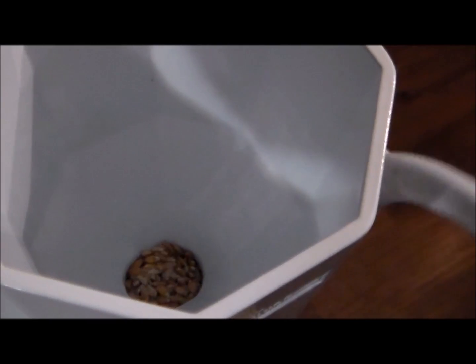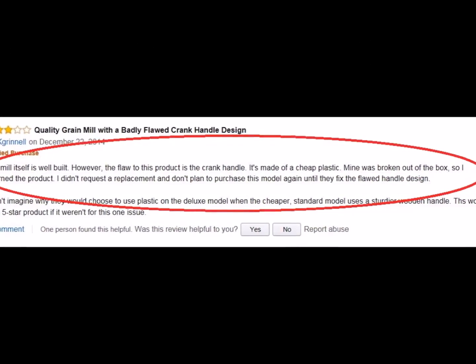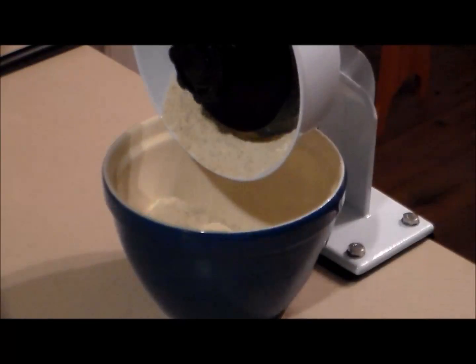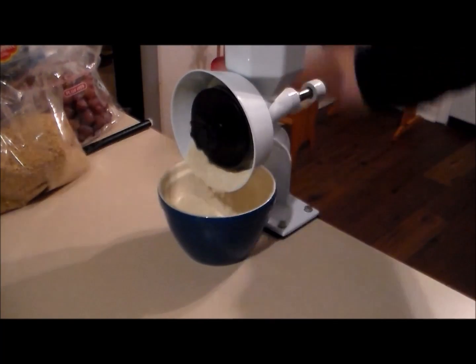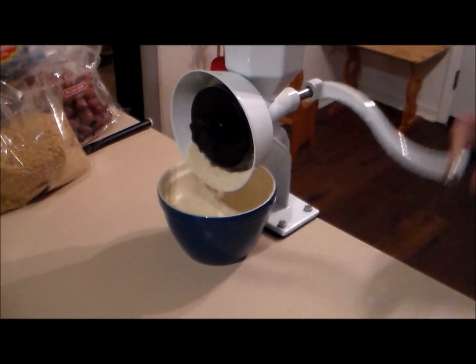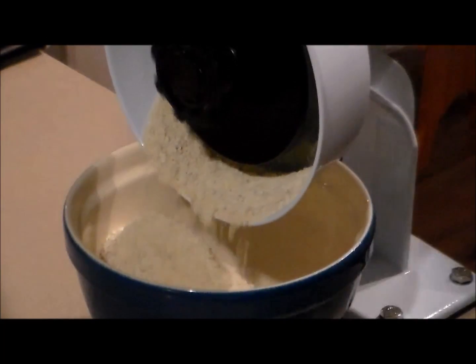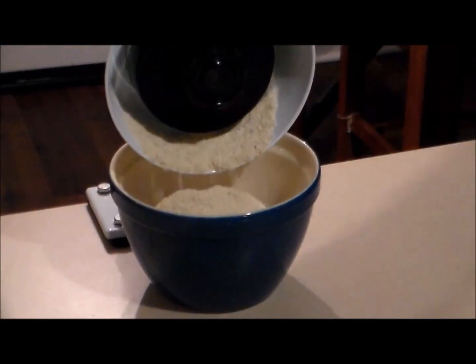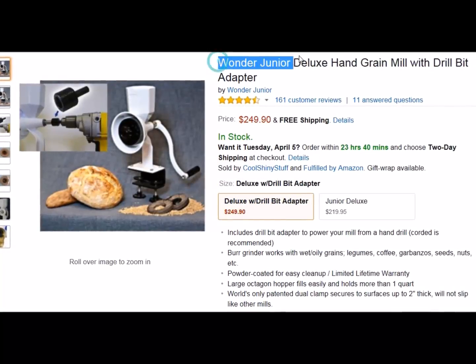When I first went to buy a grain mill, I read all the different reviews on the cheaper models that ran about 40 or 50 bucks. And I just saw too many reviews that said the milling heads would break on them pretty quickly. So after doing quite a bit of research, I finally decided that the best value for a grain mill that should be solid enough that I'll be able to pass it down to my children is the Wonder Mill Junior Deluxe that you can get for about 200 bucks.